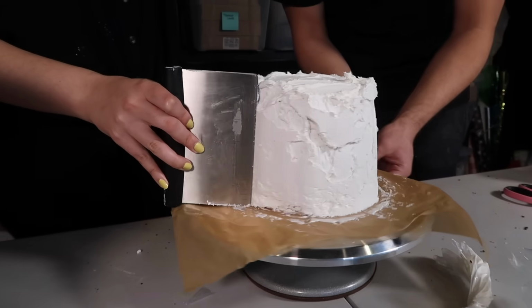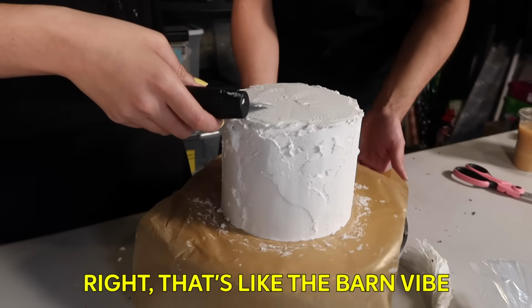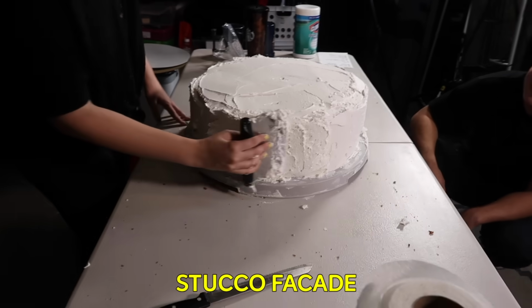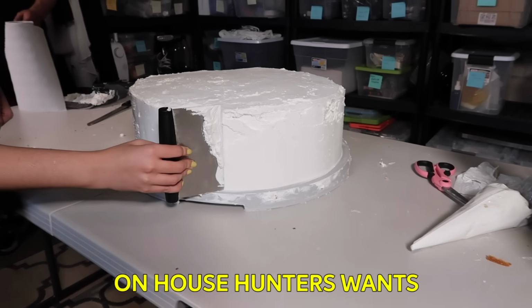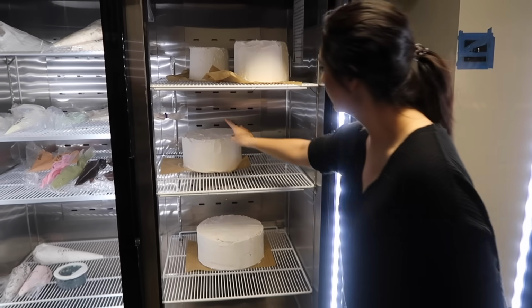Okay, does that look crazy or does it look artful? It's kind of like rustic looking. That's like a wedding vibe, right? It's like the barn vibe. This is the stucco facade that no one on House Hunters wants. They want crown molding though. And then once they're done, they go into the fridge for storage.